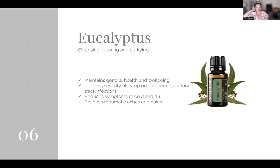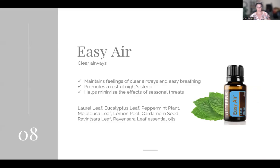Eucalyptus is another one that is quite common that people may have. It's cleansing, it's clearing, it's purifying. Beautiful diffused with lemon. It's really good for cleansing the air. So it's great for respiratory as well and reducing symptoms from cold and flu. It's also really good for aches and pains, which is really cool.